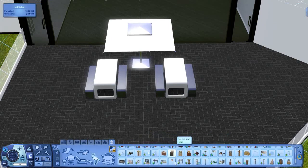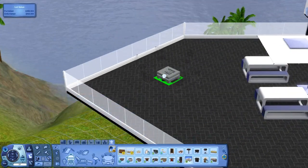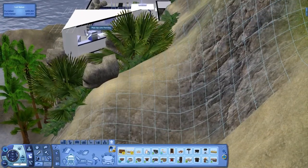And yeah, just these little pieces of furniture on the front porch basically round off the entire house. And that's where we end for our Let's Build a House series.